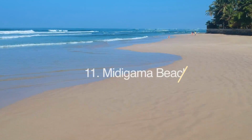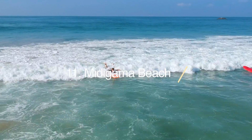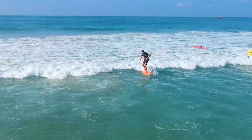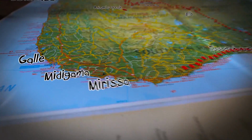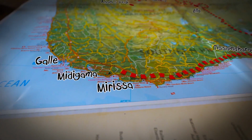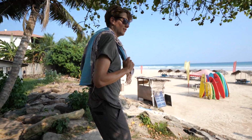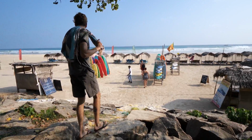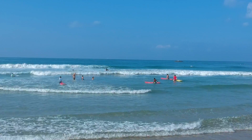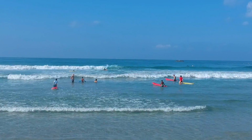Number 11 is Hiriketiya Beach. This beach can be found on the touristy south coast, but it really is a gorgeous little spot. There are only a few little cheap places to get food, and the surfing is really great, especially for beginners who want to learn on soft, sandy banks.